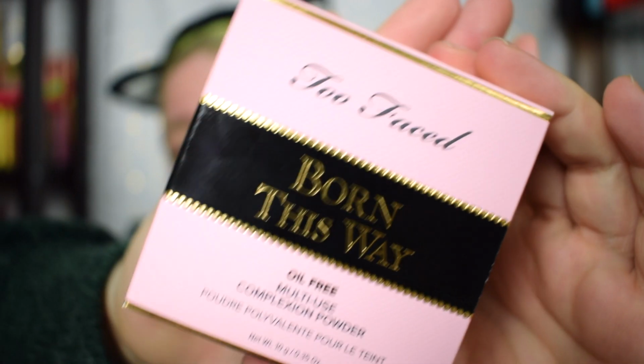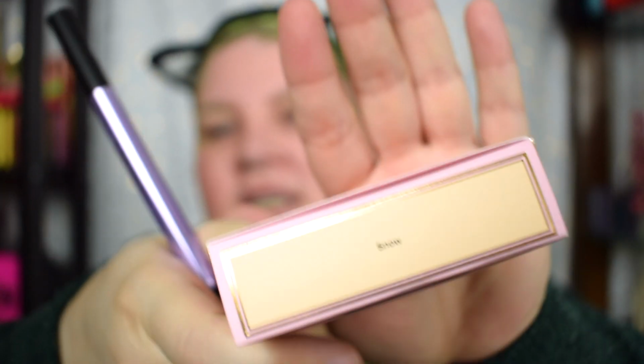For Ulta's 21 Days of Beauty, I did get the Too Faced Born This Way powder foundation in the shade Snow. I don't even think you'll be able to see that. And then I also did get the Urban Decay Brow Blade in Neutral Nana.